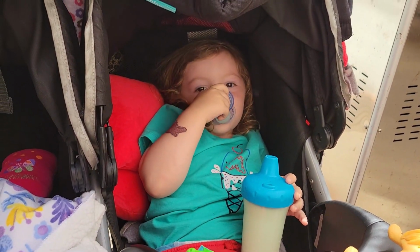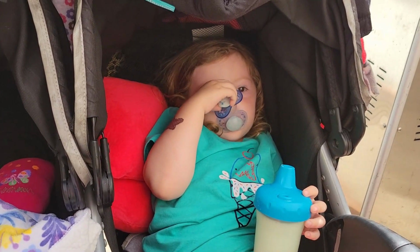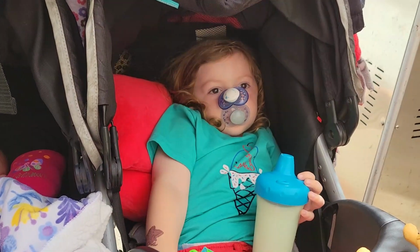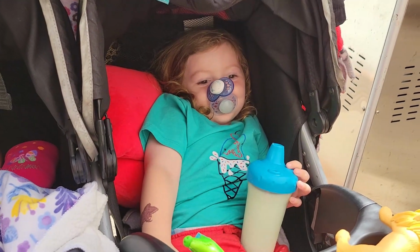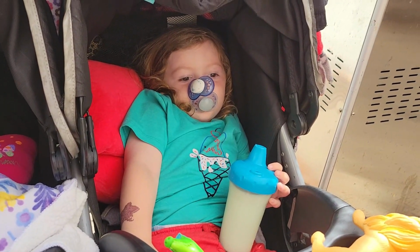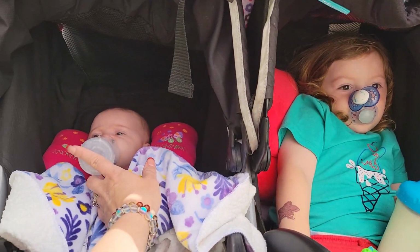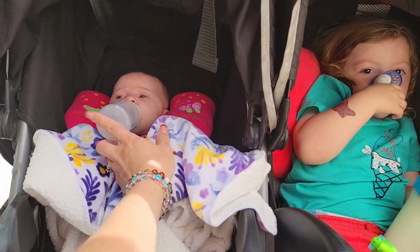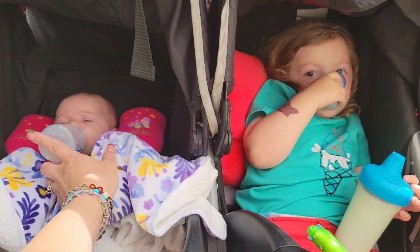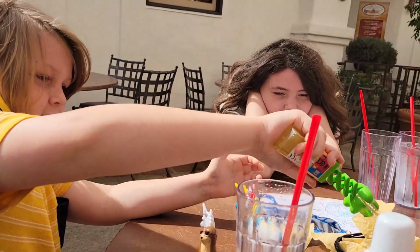We got someone sleepy. Look at that sleepy bear. He got his binky and his stinky binky. Why does he like the smell of it? I don't know. And then we got little Claire over here having her baba. Brother and sister. Here's my littles. These are my bigs.